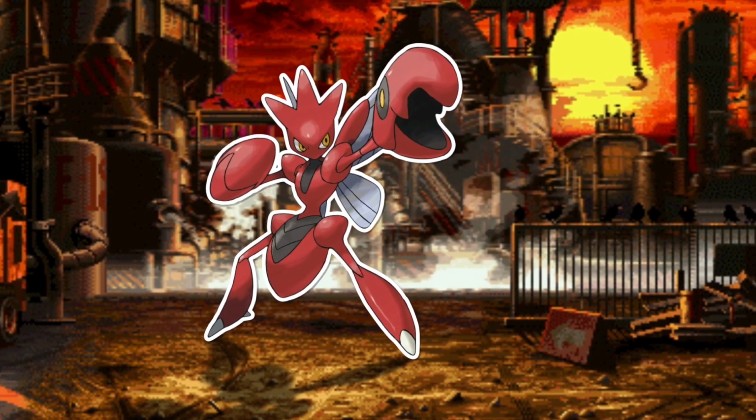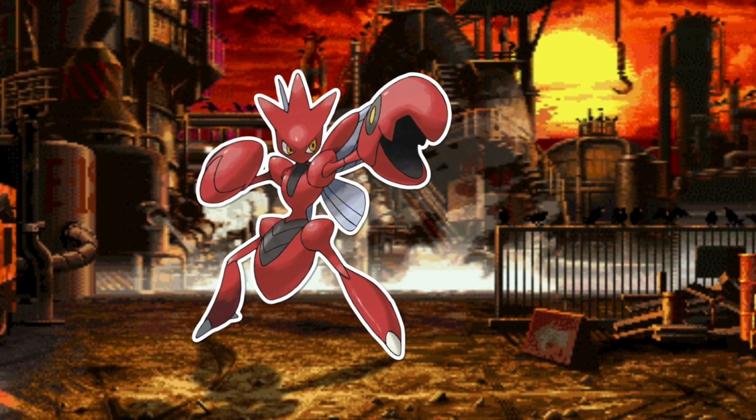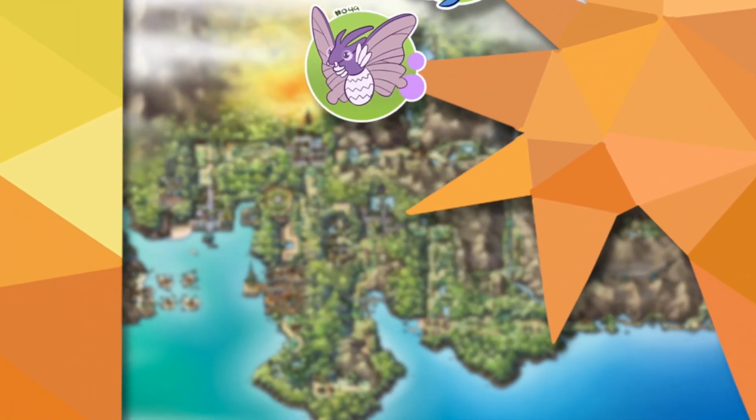Similarly, the technique of evolving a metal exoskeleton to help you survive is shared with other bug Pokemon, including Forretress.